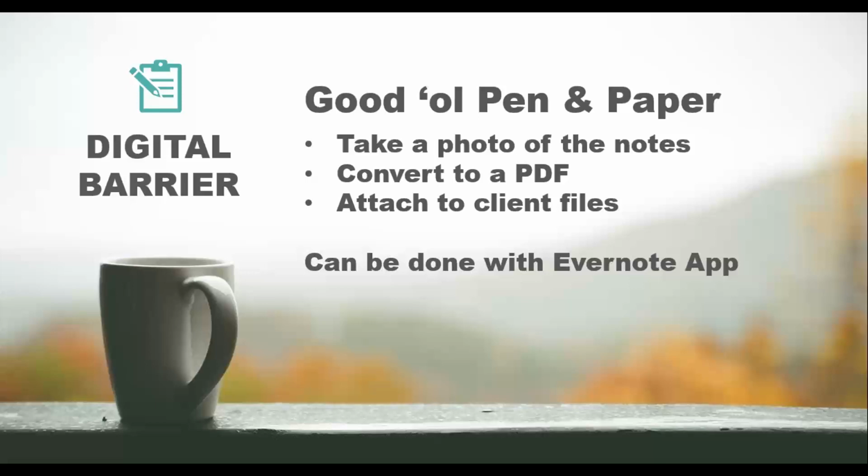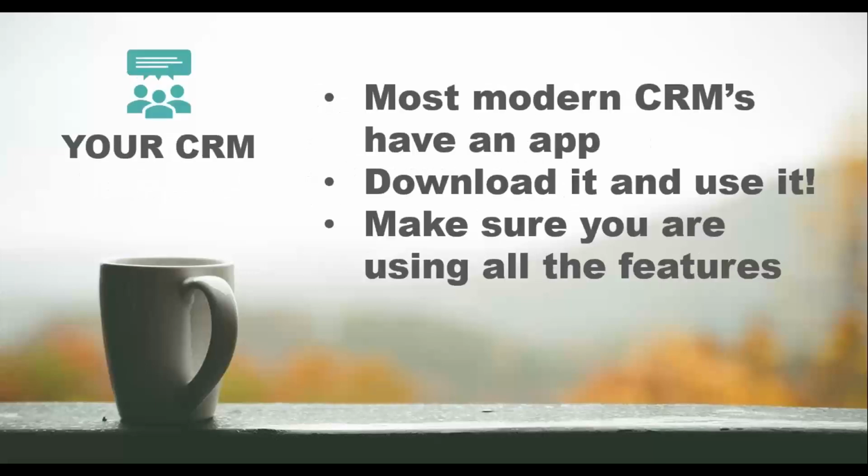So I stick with my paper, but if it's a really important note, I'll take a picture of it, and I know my Evernote app will save it as a PDF. I can export it to my email, to the hard drive, and then I can attach it to my CRM so I don't have to take my notes and retype them in the computer. So this is the path of least resistance and still using good old pen and paper. But again, this doesn't replace having a digital CRM. No. So if you do have a CRM, make sure you use it with the app.